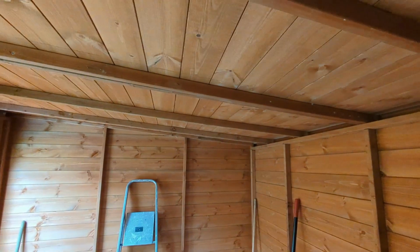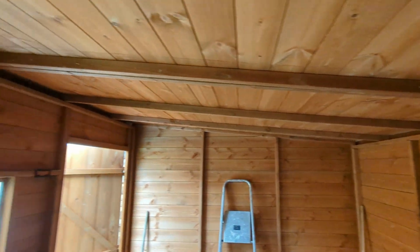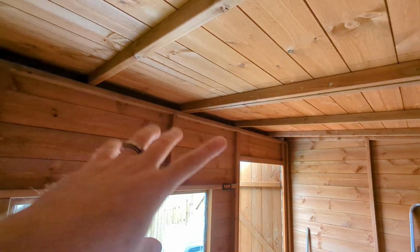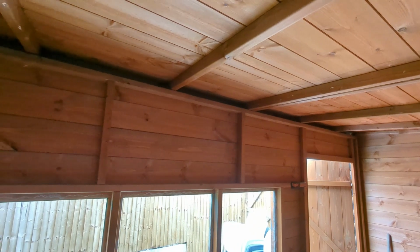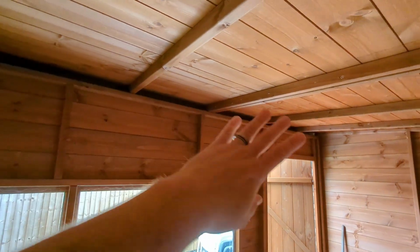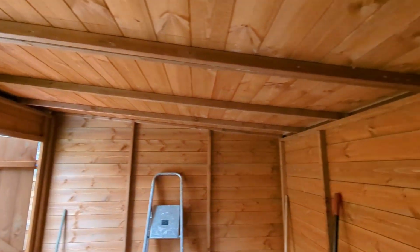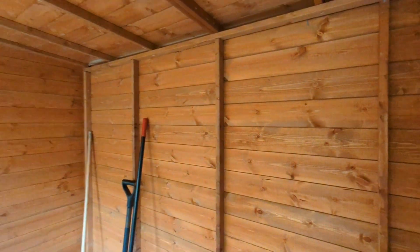So yeah, it's all sealed up at the back down there now, and there's no sagging in the roof, which is nice, and it's also sealed up around there. But I might still block that up with a bit of insulation. So that's the pub shed so far.